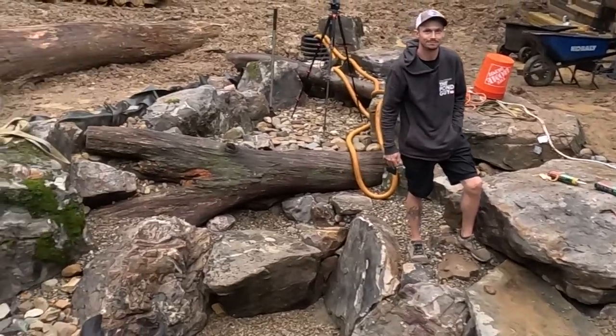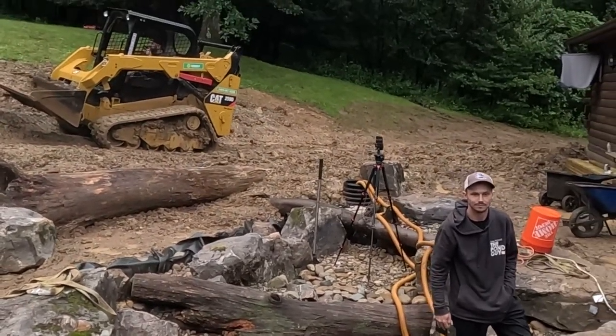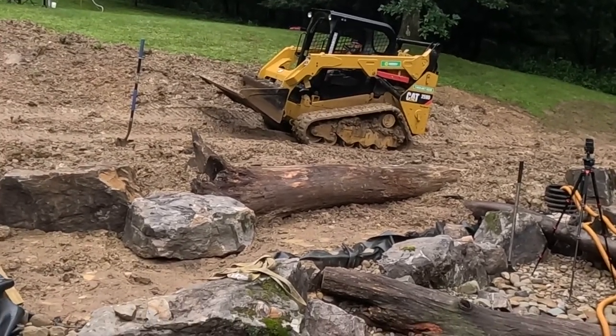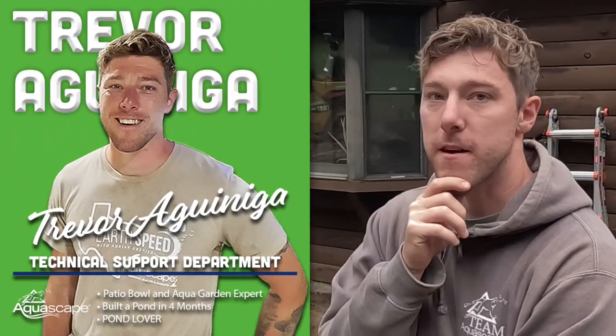Yeah, we got the pond all the way done. We've got a few edges left to do. The intake area over behind Sean underneath that tripod is set up. We've got basically that whole retaining wall done over there. You can see that massive oak log that's probably, what Trevor, like 17, 18 feet long over there? At least, yeah. Looks awesome.